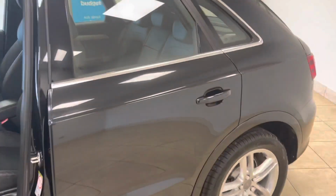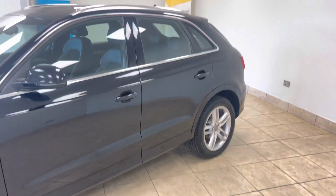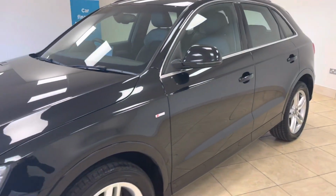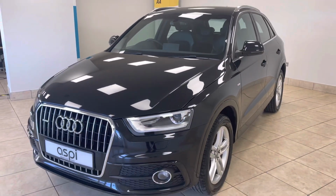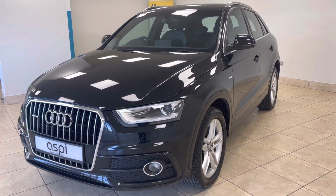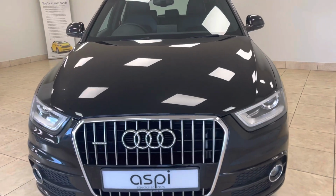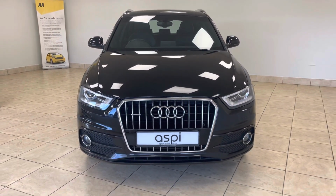All of our cars are fully prepared to an industry-leading standard, both mechanically and cosmetically, and this fabulous Audi Q3 will be no exception. We offer click and collect and home delivery nationwide on all of our vehicles here at Aspie Specialist Cars.